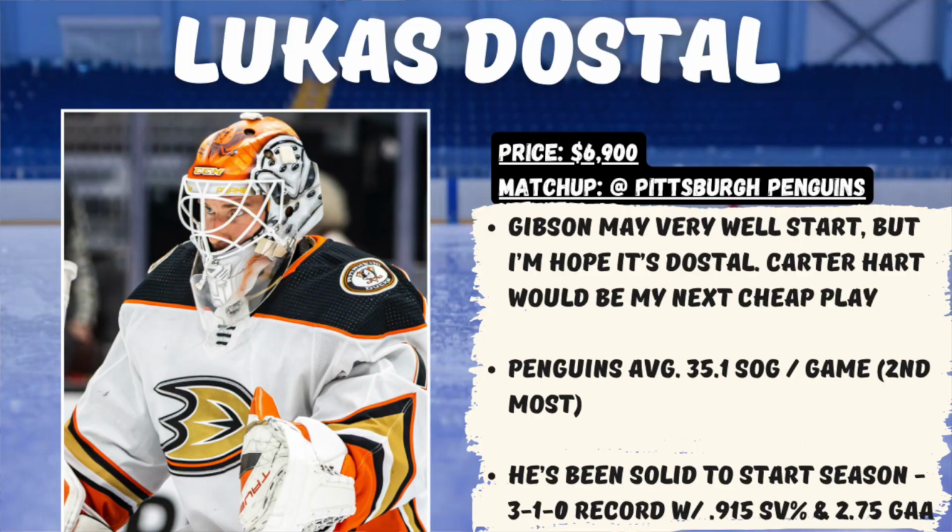And then if you're looking for a boom-bust tournament goaltender here tonight, it could very well be John Gibson, but I'm hoping that it's Lukas Dostal here for the Anaheim Ducks, because he's not only priced at $6,900, but he's been very good so far with a 3-1-0 record, save percentage of .915, and a goals allowed average of 2.75. Not bad at all for a goaltender priced in the 6K range. Plus, this Penguins team loves to fire the puck, averaging 35 shots on net per game this year, the second most in the NHL.